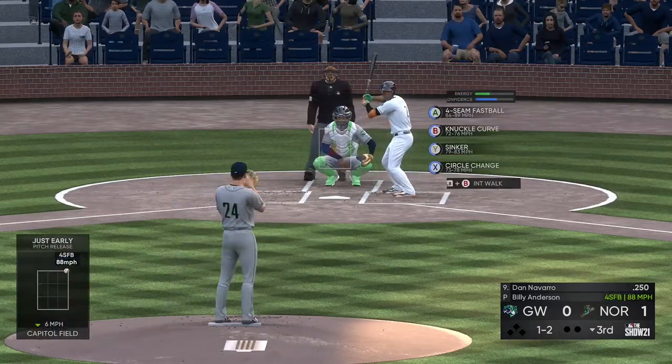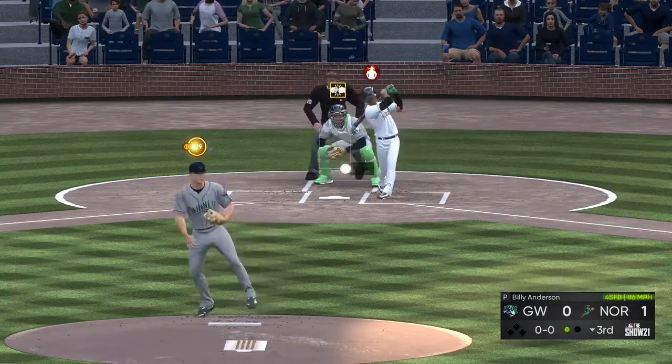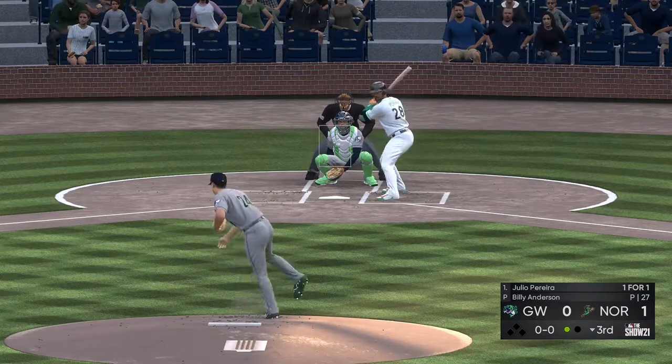And on 0-2, he misses with a fastball. Good pitch, and I think he locked him up, but he wasn't rewarded for it this time. And a swing and a miss as he picks up yet another strikeout. Six of them already, and there's one gone in the inning.